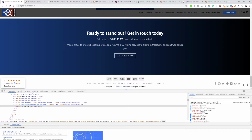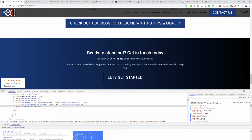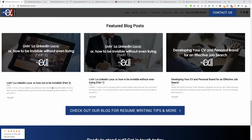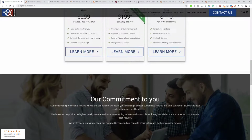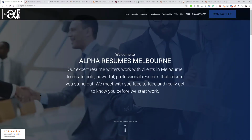Might be this, might not be. Let's have a look at that. Yeah, there we go. Okay, so that's huge, but you get the point. Now I can really see it. Let's get started. Oh, it's done it to all of them, obviously. Sorry about that. Obviously, it's not making changes to your actual website. I'm only making changes on my local copy, if you weren't aware of that.